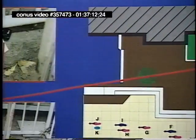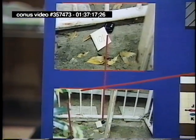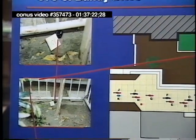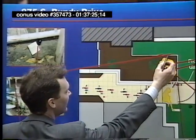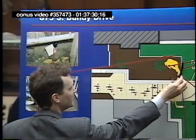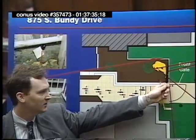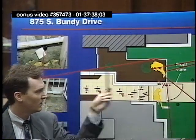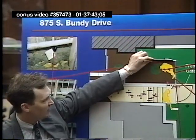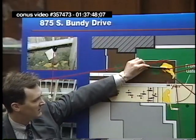So, Dr. Lee, would it be fair to say that with respect to all of the blood stains that you referred to on the board that you were shown by the defense, we were discussing Bundy, that all of them happened in an area that's west of the portion of the fence that is parallel to Bundy? They're west of there, yes, and all of them are south of the fence that is parallel to the neighbor's yard.